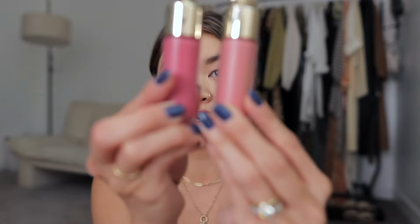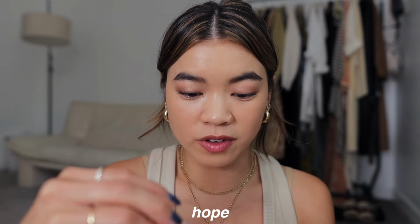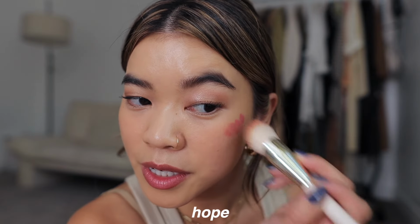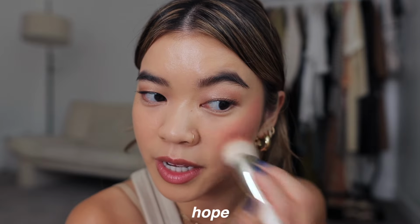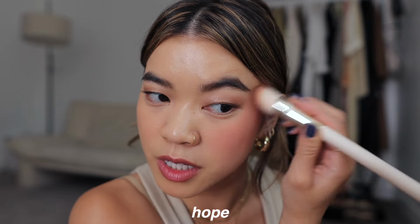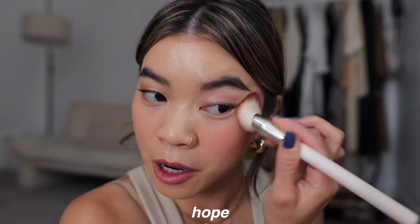So Hope and Grace here. We'll do Hope on this side. Hope is a little bit of a lighter shade again. We're going to do a little dot dot and blend it out here. I'm going a little bit heavy-handed just so you guys can really see the color of the blush. I feel like on camera it doesn't pick up quite as much as it does in person, so I'm doing it a little bit heavier than I would normally do. So this one is Hope.